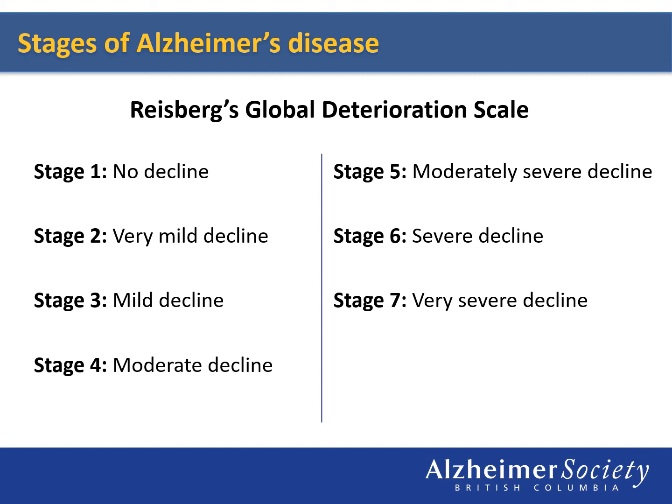Stage 4 is considered moderate cognitive decline. A person in this stage has difficulty with more complex tasks like finances, shopping, planning dinner for guests, for example, where there might be a multitude of dishes with different timing that all need to come to the table all at the same time. This is considered mild Alzheimer's disease. Stage 5, moderately severe cognitive decline. A person may need help to choose clothing, for example, or prompting to bathe. This is considered moderate Alzheimer's disease.